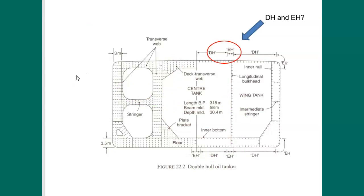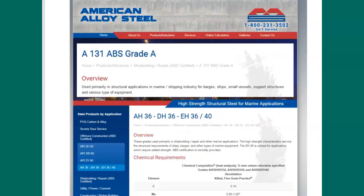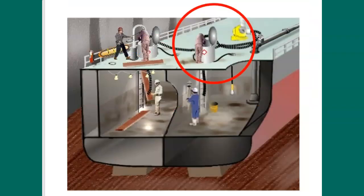So just remember that this extra strength steel, the EH, better than the DH, more greater strength, is in those areas of the ship where stresses would be greater, and therefore you'd want extra strength. And again, that's what it's all about. And we see it here, and we see it here. The next topic that I want to talk about is, how do you get access to a tank?